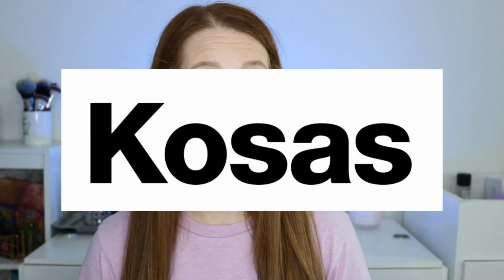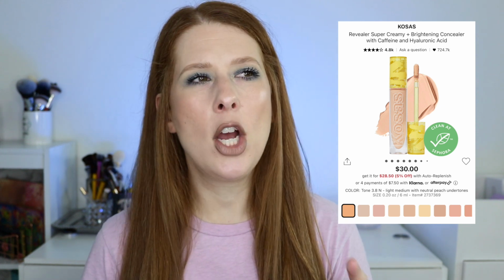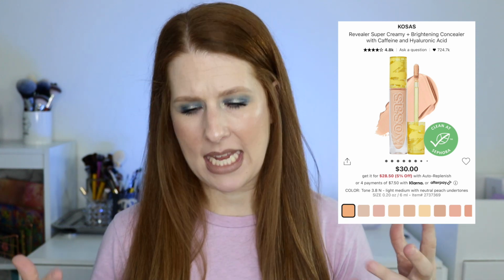Kosas is another brand that I haven't tried a ton from, but I did try their concealer and I really did like their concealer when I tried it. I found the shade range to not be the best. I had a hard time finding one that was more of a neutral or peachy undertone. A lot of them had a very yellow undertone and I wasn't a huge fan of that.